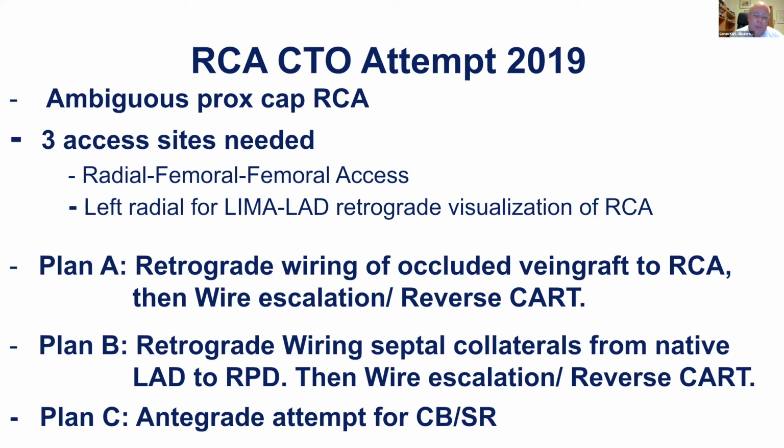Well, the first plan was retrograde wiring and included vein graft to the right coronary, then wire escalation, reverse CART. Plan B would be wiring the septal collaterals from the native LAD to the PDA, and then wire escalation possibly with a reverse CART. And as the last option, it would be an antegrade attempt, a cross-boss Stingray type of antegrade dissection reentry.